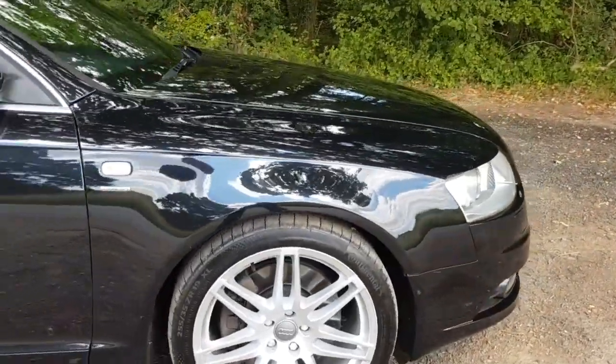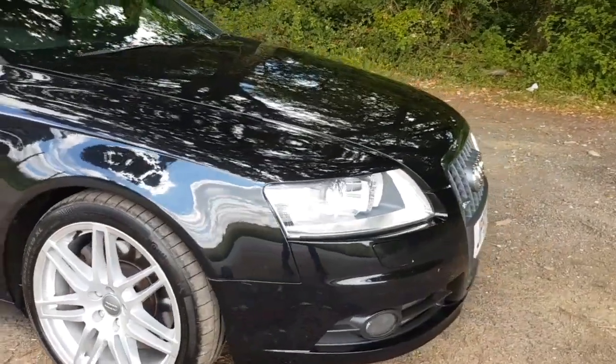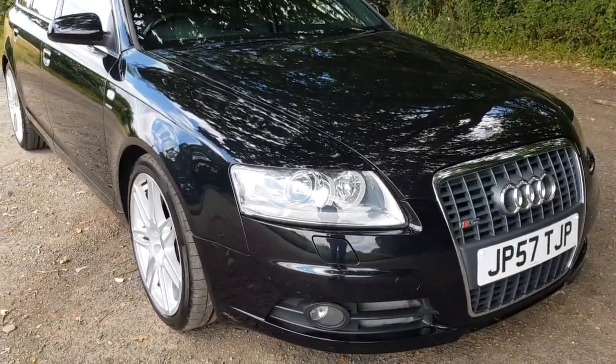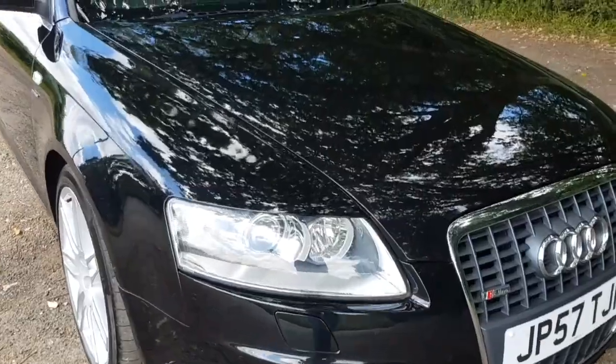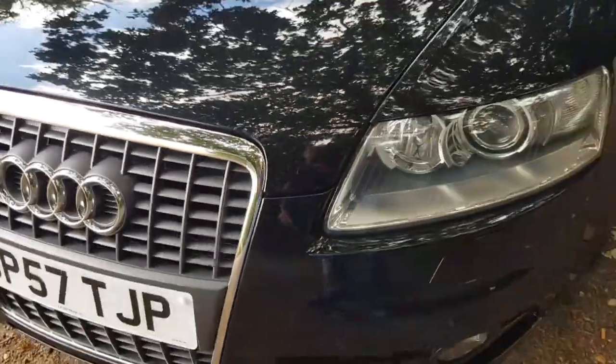Very nice condition indeed. These models are actually getting harder and harder to find with genuine low mileage. Like I said, 69,000 miles. This is certainly one of the lowest available for this sort of age of car at the time of advertising. Round to the front, obviously you are going to get the odd small stone chip and things like that from a car that's done a few miles, but certainly nothing excessive, and they've all been treated and looked after there as well.